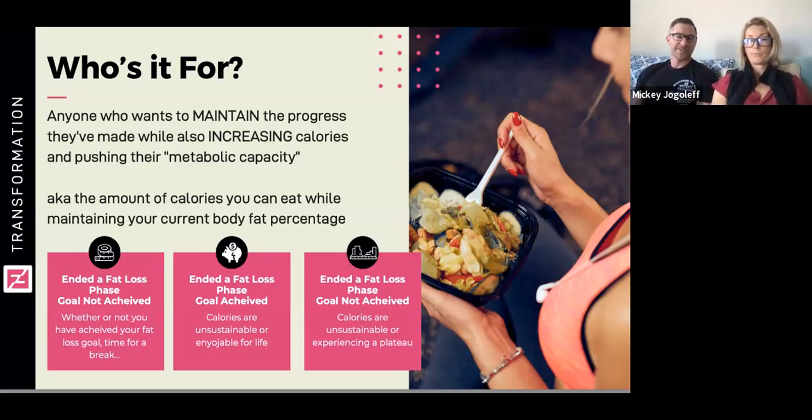So if you are someone that just ended a fat loss phase and you have not achieved your goal yet, whether or not you have achieved your goal, it's great to have a break to reverse metabolic adaptation for things moving forward. Another person it's really good for is anybody who's ended a fat loss phase and they have achieved their goal. But maybe you've achieved your goal, but your calories are super low, and we call them poverty calories. And so basically, they're unsustainable. Nobody wants poverty calories for the rest of their life, right? So we want to bump those calories up while maintaining our amazing physique that we just achieved.